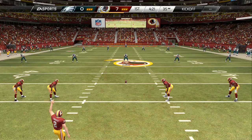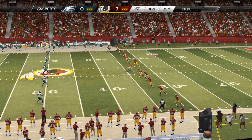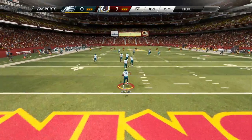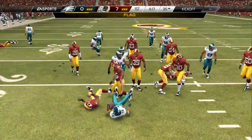The Eagles are prepared to return the kickoff. DeSean Jackson with a chance here on the kickoff. Got a flag.